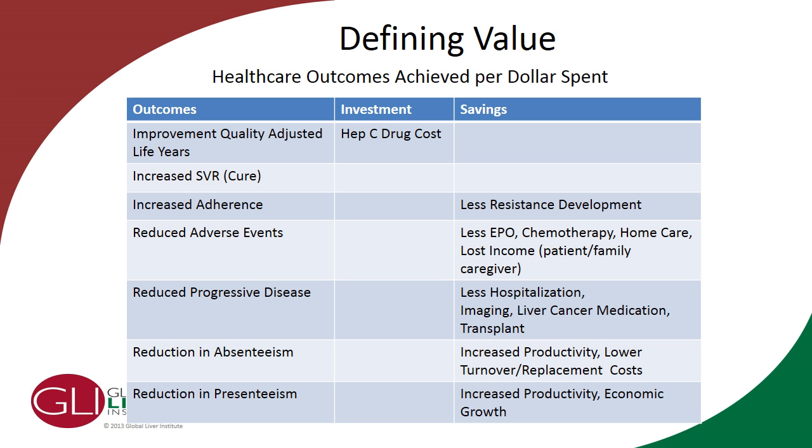So in defining value, I first thought it might be helpful to have a definition of value, because often what we're hearing a lot of is cost effectiveness and not really value in the sense that it's been developing. Also, from a patient perspective, from which I'm primarily speaking, value is often different than those of other stakeholders. So I think we always need to keep in mind when we're using the term value, we're asking value for whom.